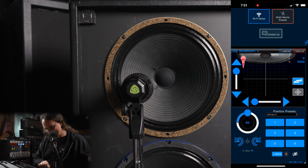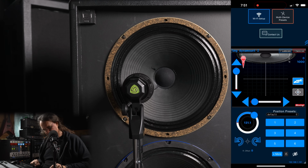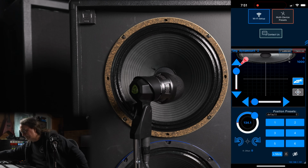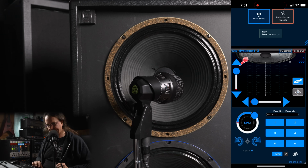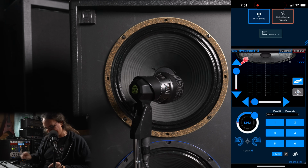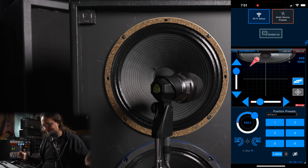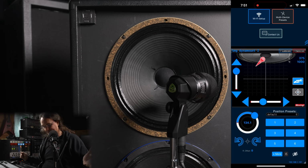Wow, that's crazy. Let's see what happens if we turn it towards the center a bit. Wow. It's almost like it's making a gigantic difference in the tone. Let's take that angle, let's move it across the speaker again. Does that sound like 10% of the sound to you? It sure as hell doesn't to me, that's for sure.